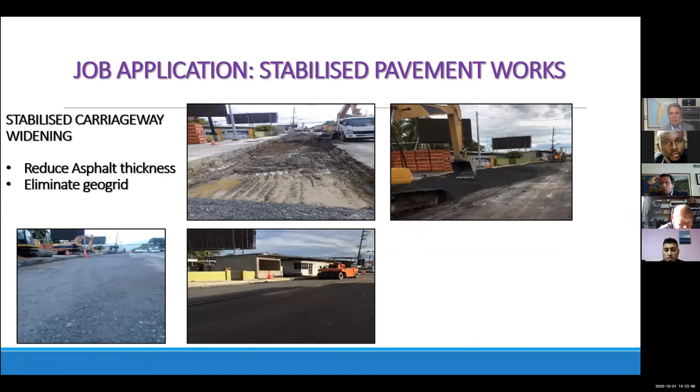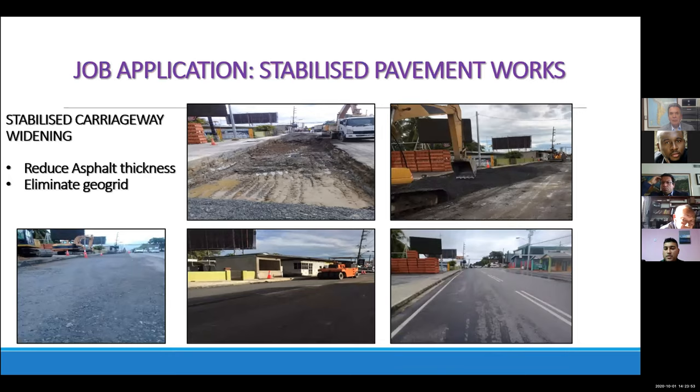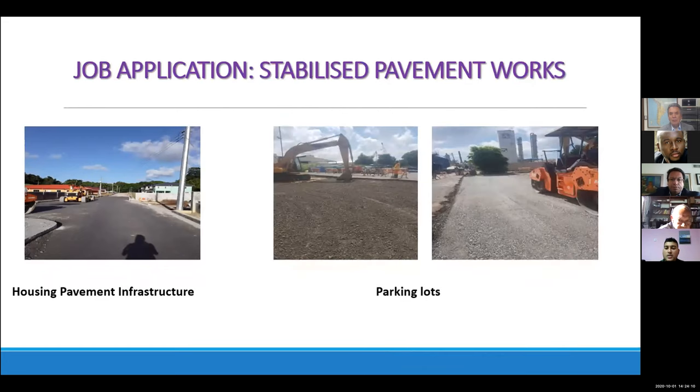We would have used our conventional rollers and so on to install it. This is the finished product of this application. In addition to roads, we have also used the application in terms of housing pavement infrastructure. This is an upgrade to an existing housing development road infrastructure. And we've also included construction and rehabilitation of car parks and parking lots.